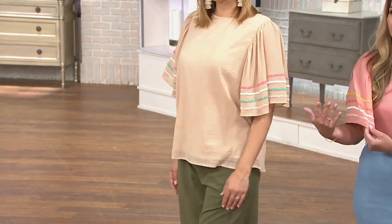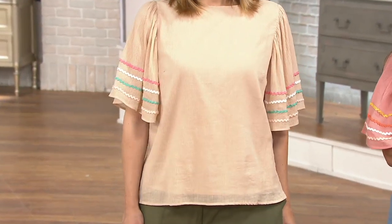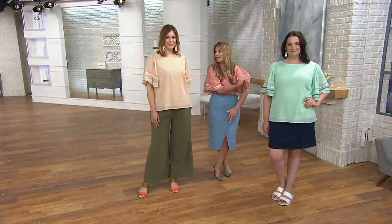And I love how airy it is. So you don't have to worry about whether or not it's going to be sticking to you. Just gives you like a nice flow. And I love getting a little bit of a breeze when I want to wear a sleeve. And that's what you'll get with this top.